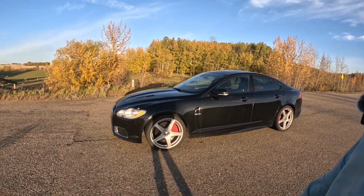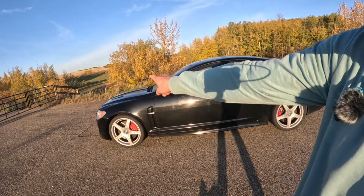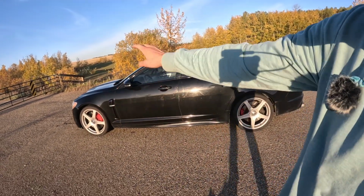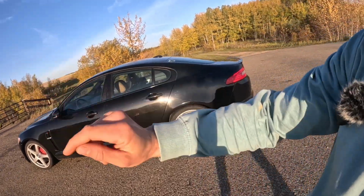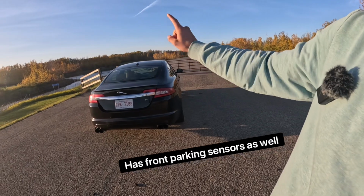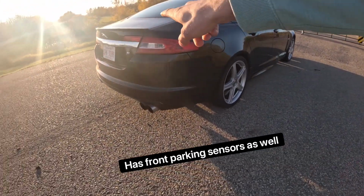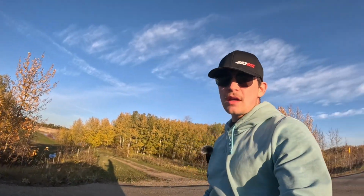If we look around the outside, because it's got these massive brakes up front, the vent in the hood to let the supercharger breathe a little bit and get some airflow, obviously the vented fenders, we've got these beautiful quad tip exhausts, got backup sensors here, we've got a backup camera on front, obviously we've got our beautiful R badge right there.